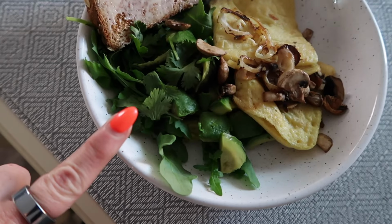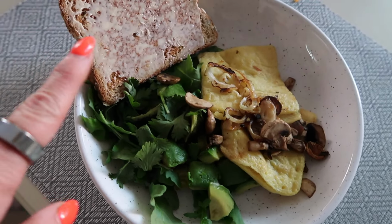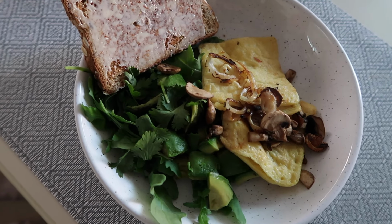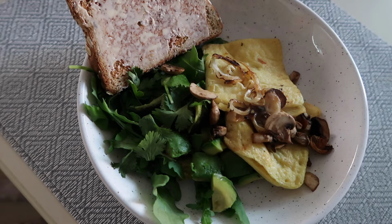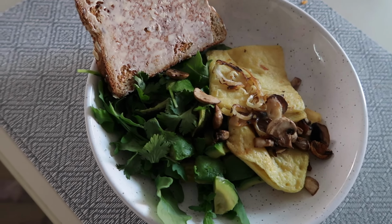So we've got greens, cilantro, avocado, toast with two just eggs, and coffee, obviously. It's a holiday Monday, so we're taking things slow. Although it's only 7 a.m.